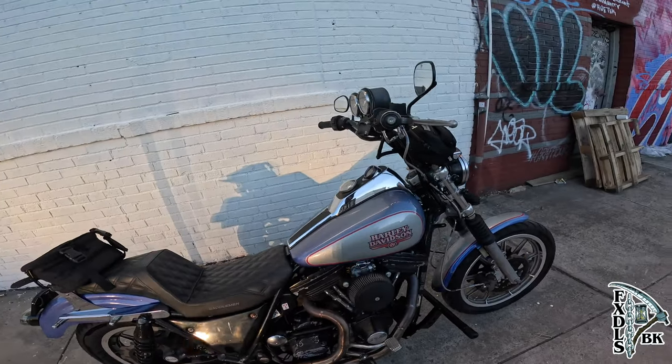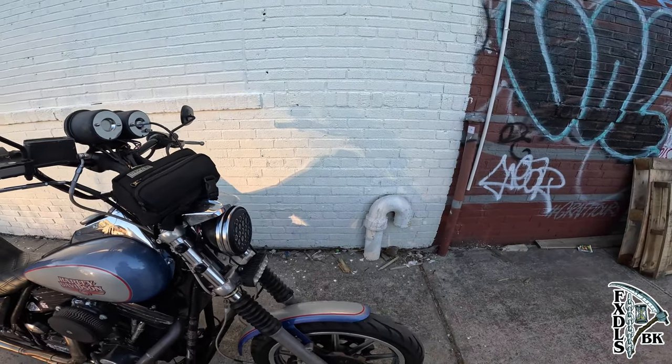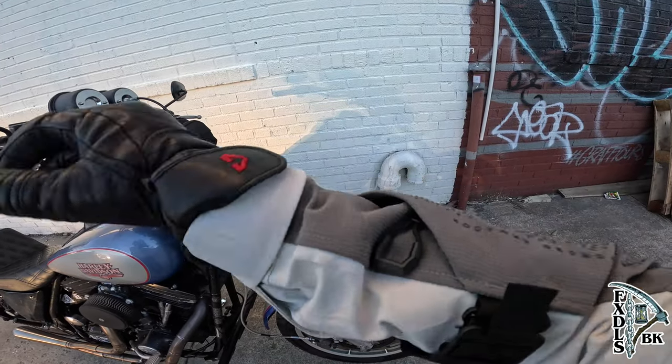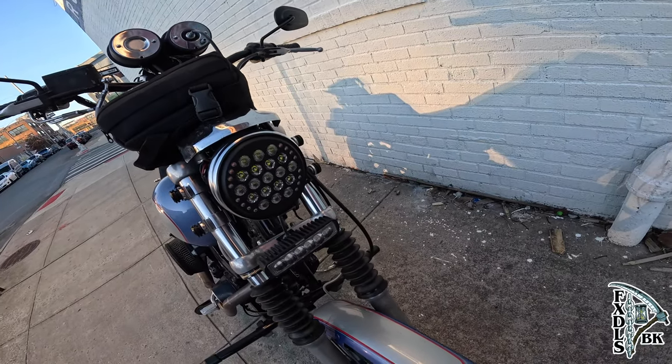And again, talking about upgrades that aren't so sexy, you want to make sure that people can see you, right? Obviously you guys know me, wear gear where you can be seen. I like to wear a lot of white and stuff like that, but also LED lighting is a really great way just to be visible.